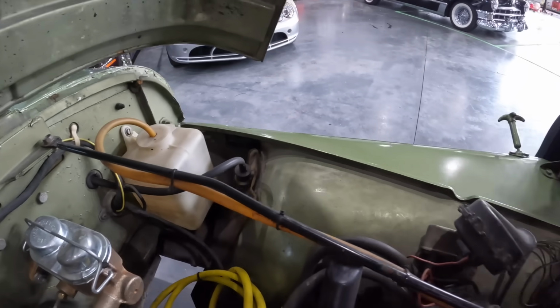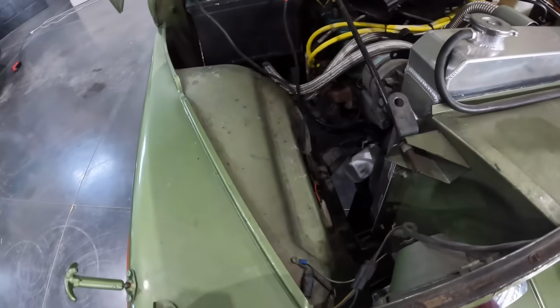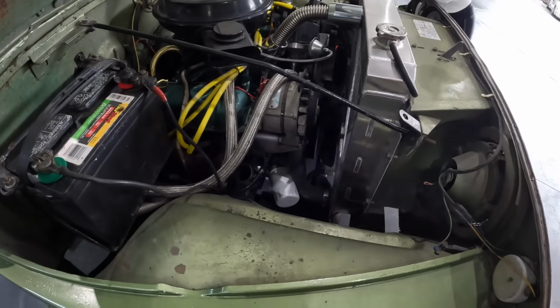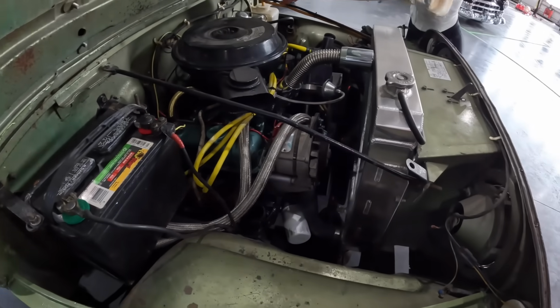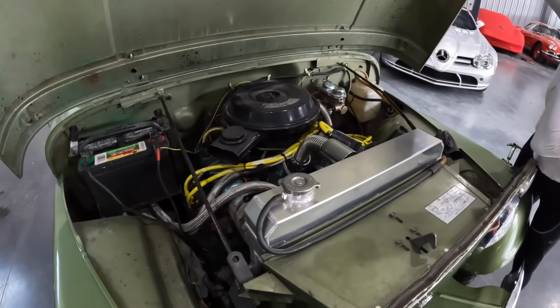All the fender badges, I imagine the wiring. This really is a survivor. It is so cool. It was repainted one time, but you can see that original olive. I don't know what the color name was for it. Right, but this is the perfect Jeepster color. Absolutely.